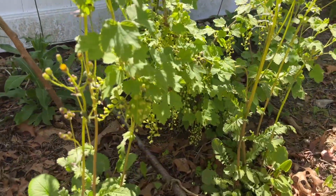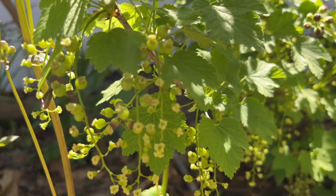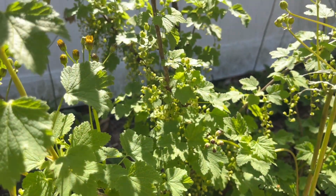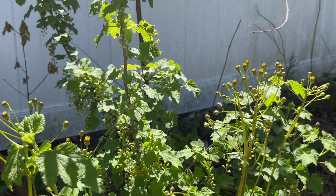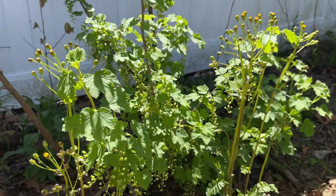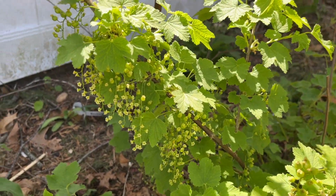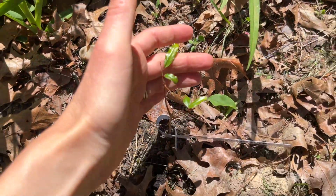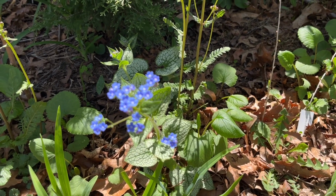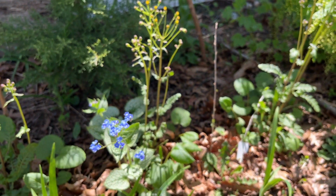This is the golden currant, and it's filled with fruit. Filled. They're not that delicious, but they're extremely prolific. Easy to grow, mostly shade. So we're keeping it. I mean, look at that, that's crazy. Here we have another pomegranate and the Brunnera that is blue next to the Zizia aurea, which is yellow.